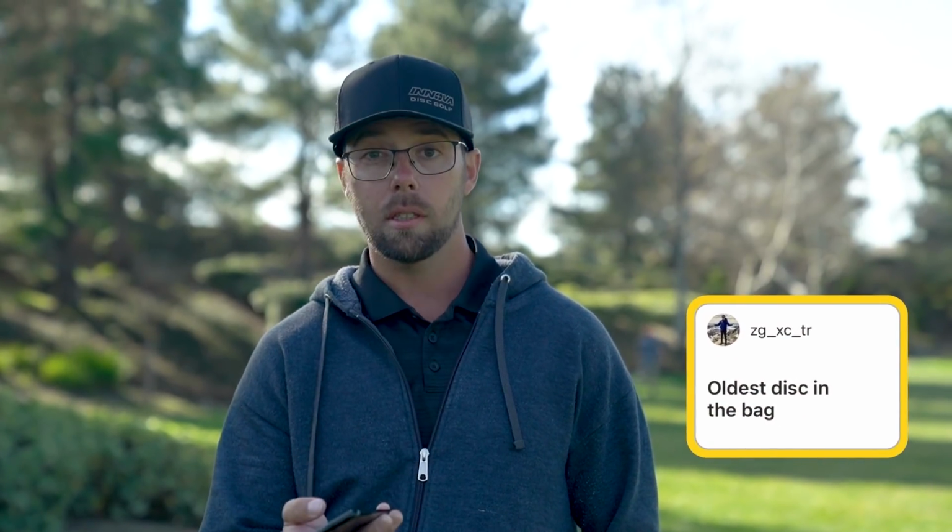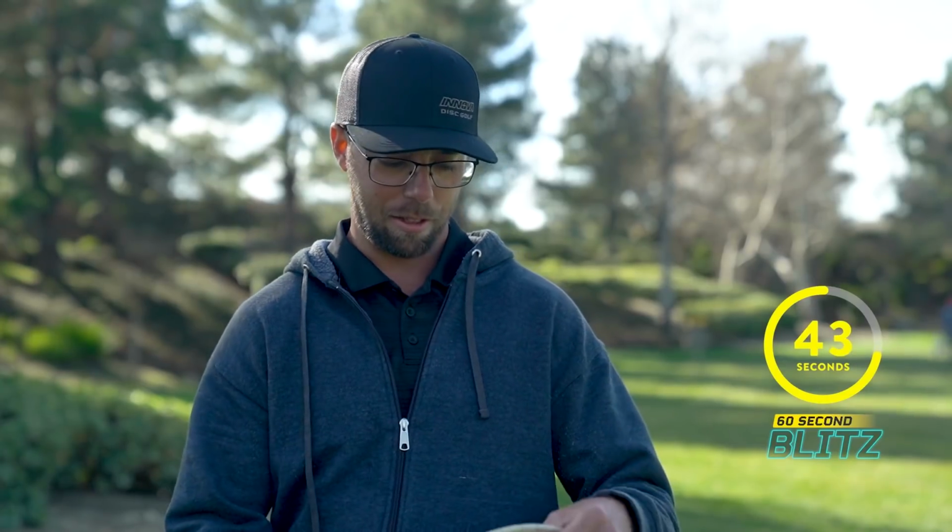ZG-XCTR, oldest disc in your bag. The oldest disc in my bag currently is an 11-time Casey Rock that was gifted to me. It's been passed down through many players, and now I have it. It's still flying great, and that's currently the oldest disc in my bag. Here it is.